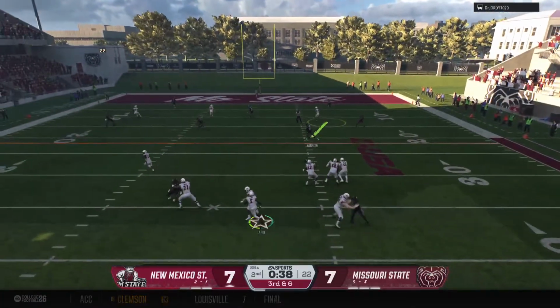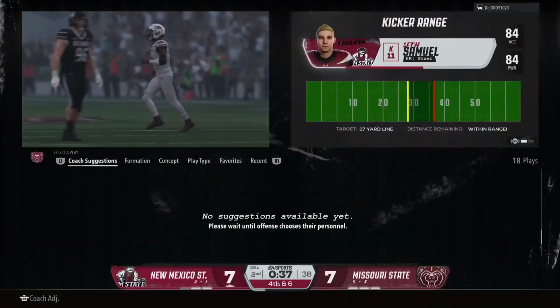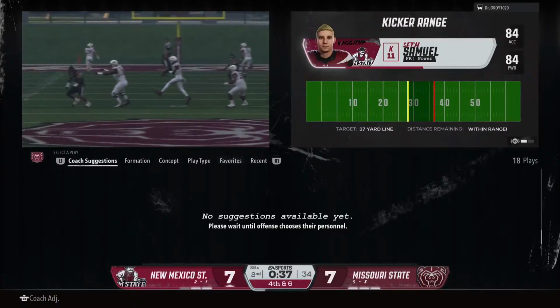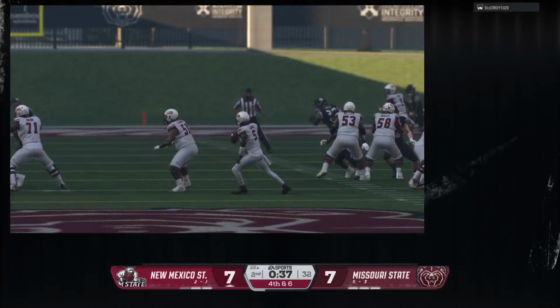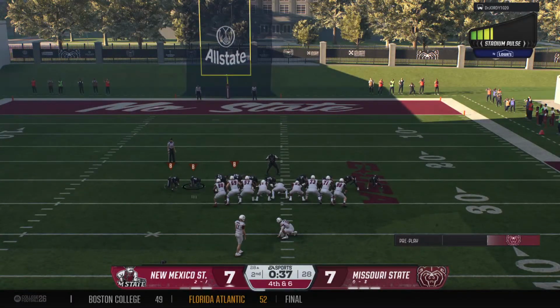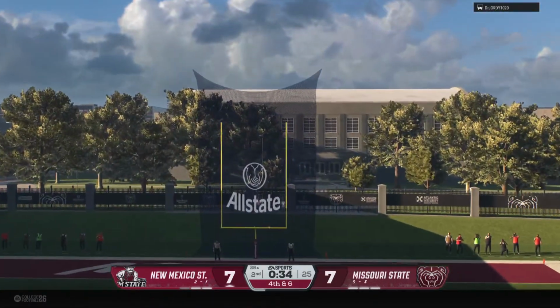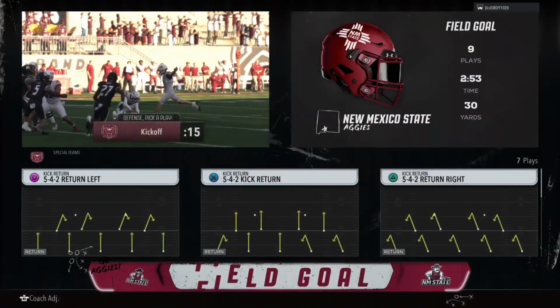On 3rd and long, trying to have a big completion here. And the incomplete pass will bring up 4th down. Well, he's been Mr. Dependable early in this game. The first 5 attempts, all complete. Finally, the defense able to force an incompletion when they throw his way. This guy's route running, his hands. It's a matchup problem, but the defense finally has something good happen. He got it. And with that field goal, they now have the lead.